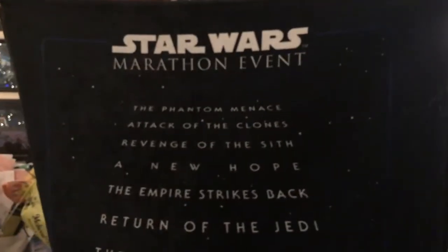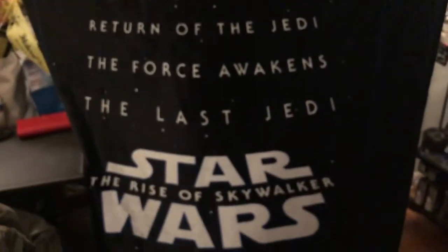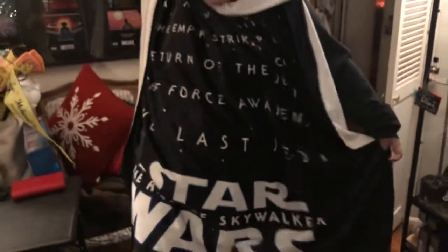And then this was our blanket, which Marzz has hers open there, which has the marathon event on it, which is awesome. We were hoping they were going to have like a sweatshirt or something like that. Like this was the one we got for Last Jedi that showed all the films on the back. They had no merch for the marathon this time. It was sad. So that was pretty disappointing. So the only thing we got with all the movies on it was this blanket. I mean, I guess I can wear the blanket around town.